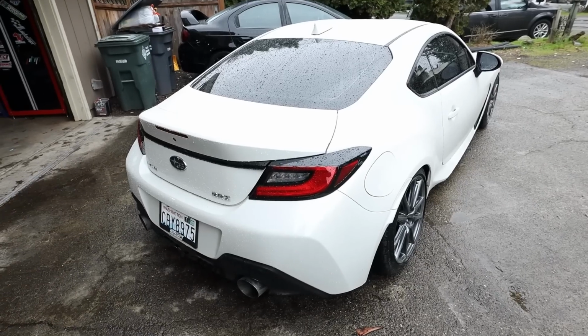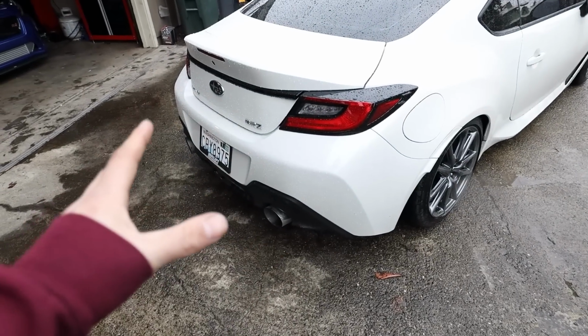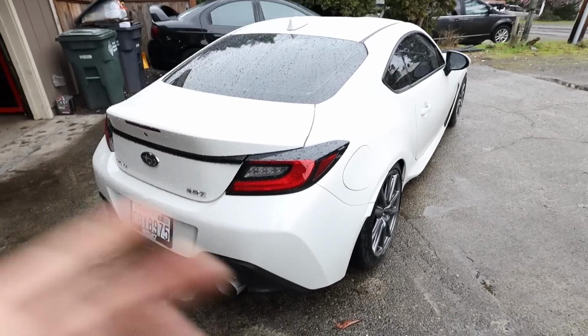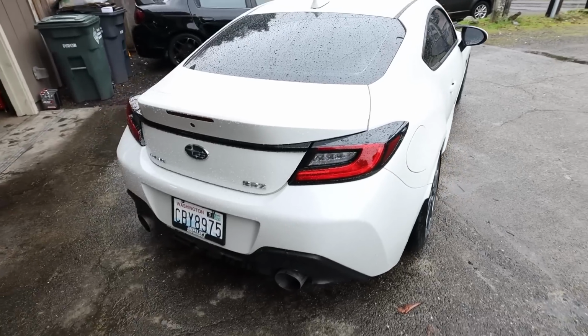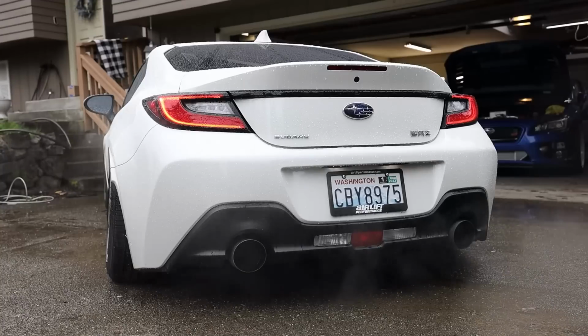Now for me, I felt the car was too quiet from the factory, so for us, we have a, what is it, a MXP Comp RS catback on the car. I feel like it wakes the car up a decent amount. It's a pretty affordable catback at like $500, so it doesn't break the bank. It looks halfway decent.